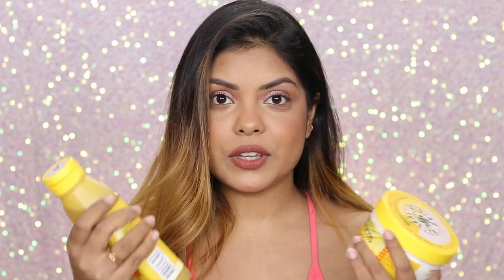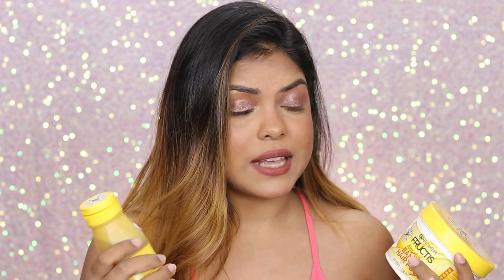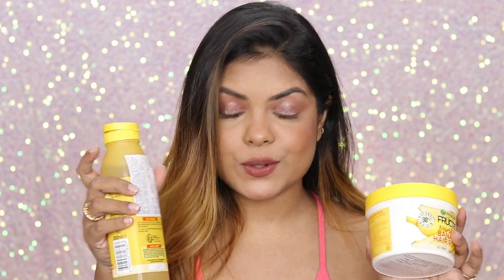So if you have tried this, let me know your experience with Garnier shampoos and conditioners and mask, but I haven't tried any of it, so super excited.